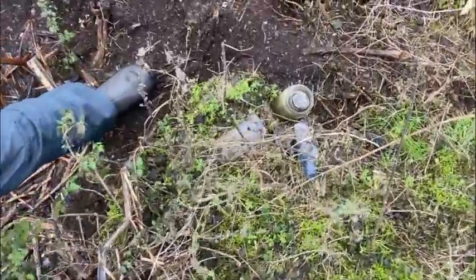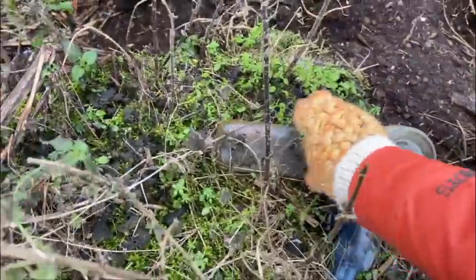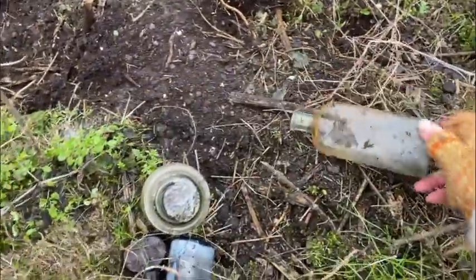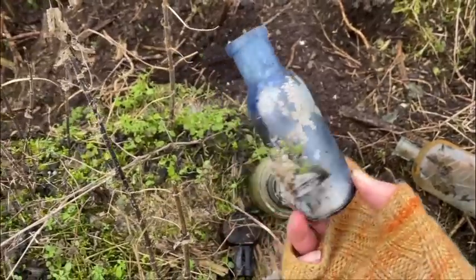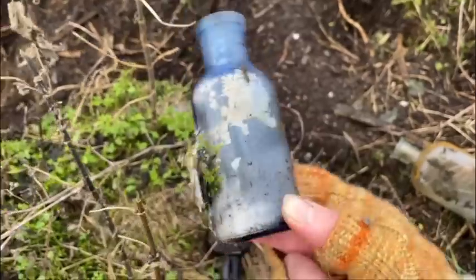What else have we got? Is that a milk of magnesia? Yeah. Oh, we've got a Boots Chemist bottle. A beautiful blue milk of magnesia with the milk of magnesia still in. See, very frosty bottles.